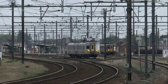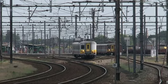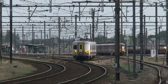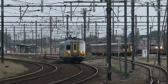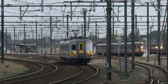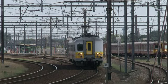Parallel departures here as AM70 unit number 651 heads the 1604 service to Ghent. The other train is formed of a pair of AM63 series units, numbers 221 and 204, both in their original livery. Well, if you can ignore the graffiti, that is.